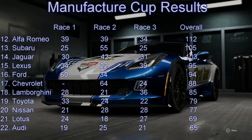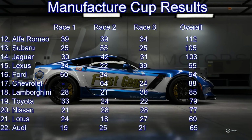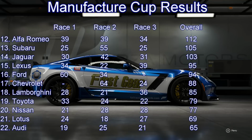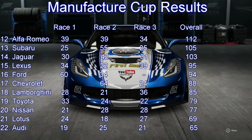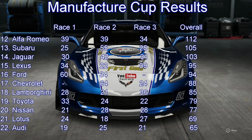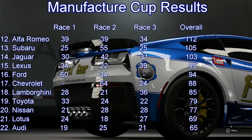Further down the order, we find the Alfa Romeo in 12th. Not particularly spectacular. I kind of expected Alfa Romeo to perhaps do a little bit better in this one, but the Alfa was quite a bit down the order in all of the races. Subaru claiming 13th. A good run at Sonoma, struggled elsewhere, ahead of Jaguar and the Lexus. Ford sadly disconnected in the final race, so a little bit down on that.